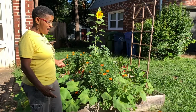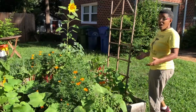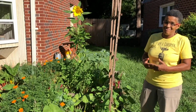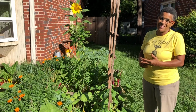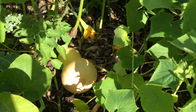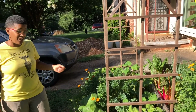And here we have these really big leaves that belong to the butternut squash plant. Butternut squash is one of my favorite squashes because it's so delicious. It can be eaten with brown sugar and cinnamon and of course butter. And maybe you can see it. So that's the butternut squash, and we have quite a bit of it in this garden.